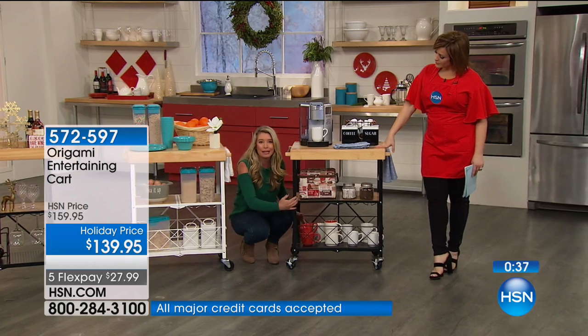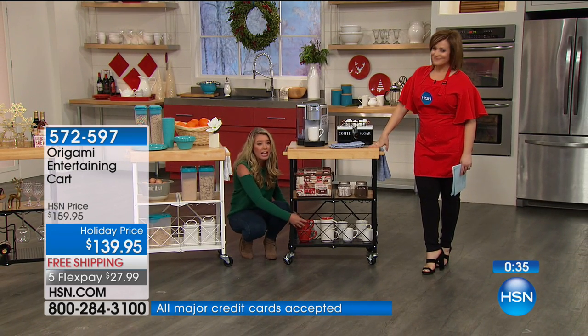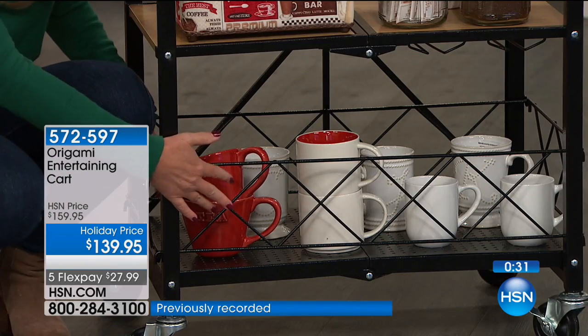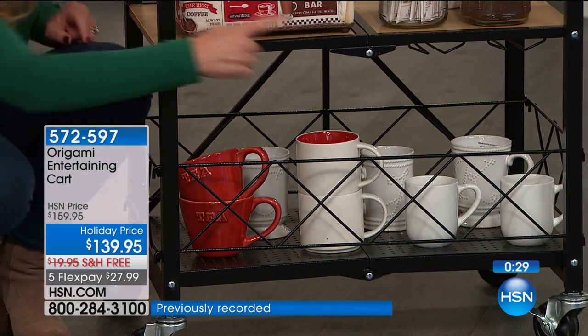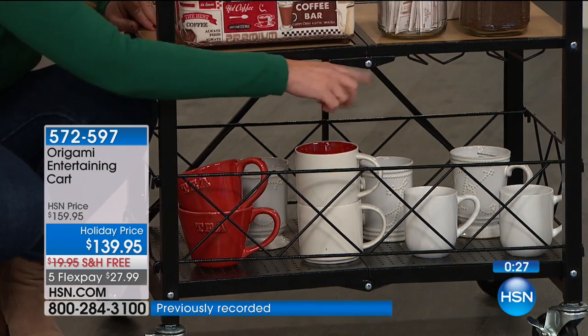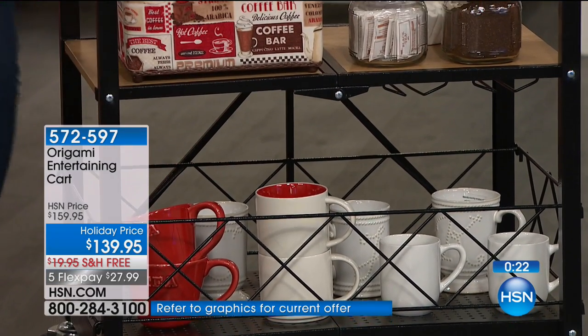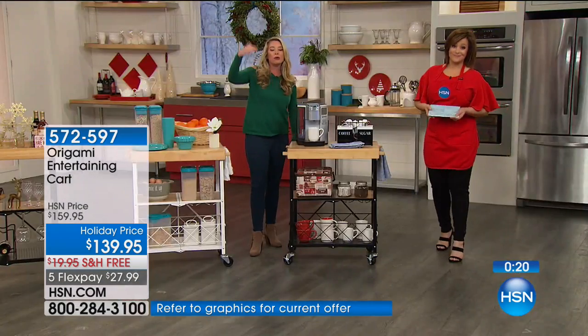I can put my mugs, I can put my cooking dishes, my bowls, whatever, and they're going to stay sleek and they're going to stay safe in there. They're not going to roll off when I go about. There we have that wonderful wine glass holder or anything with a stem holder. That's going to give you that extra support. Yeah. They've taken an entertainment cart and moved it to the next level.